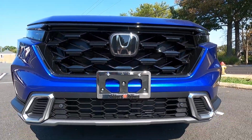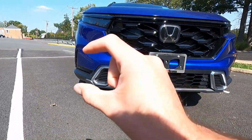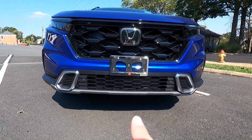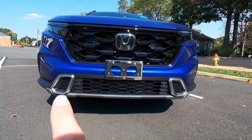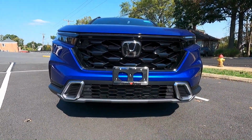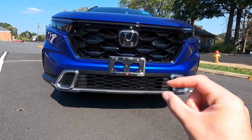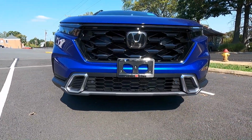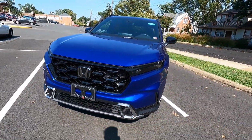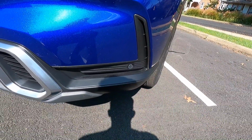And then coming down just a little bit, you get a satin black lower grille as well as a satin black lower bumper. So all of this basically down here is all satin black. And then you get some silver accent color trim with these surrounds right here and right there as well. You also get 4 forward-facing sensors with the Sport Touring trim level, as well as a gray front chin all the way down here. And then last but not least, you get 8.2 inches of ground clearance with this vehicle. That does come standard with all-wheel drive. And then these are basically your lower outer grilles. Again, basically satin black, and there's the sensor right there.